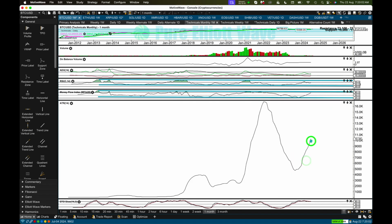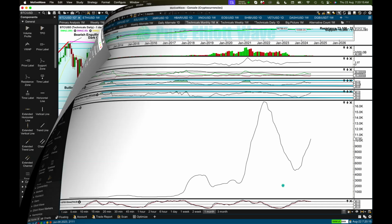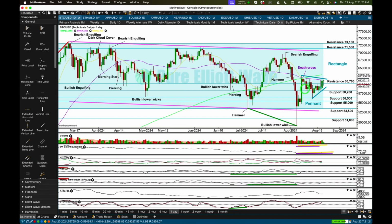ATR has started to show an increase as price moves higher from the August 2023 low up to July 2024. Volatility and volume are starting to return to this market. This is bullish for Bitcoin for the big picture. For the very short term, price is continuing sideways within this pennant pattern. I've slightly adjusted the resistance line to sit across this high and this high for yesterday.